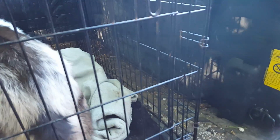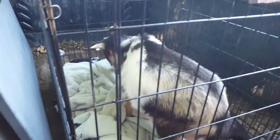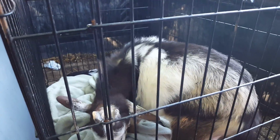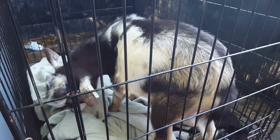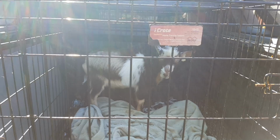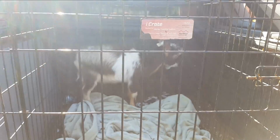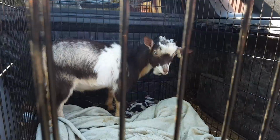Should we put the blanket over him so he doesn't get too much rain? He's so scared. I would think if you just push the cage all the way to the front, and then he goes up. Welcome to your new home. You're kind of loud. You probably don't like going down the expressway.